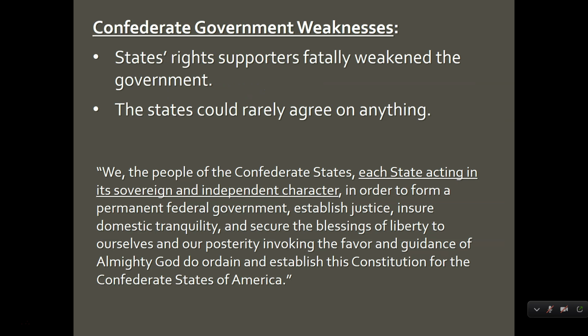All right, other weaknesses for the Confederates, their government was pretty weak. Remember, a lot of the people who were in favor of secession said they were seceding because of states' rights, that no federal government should be able to tell the states what to do.